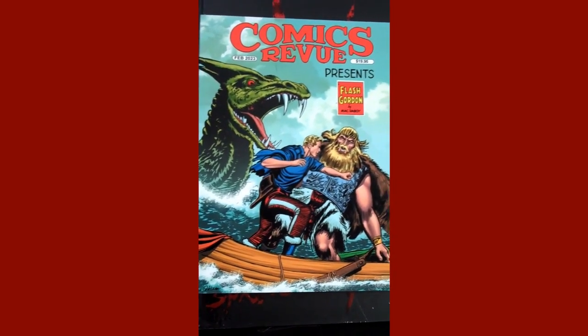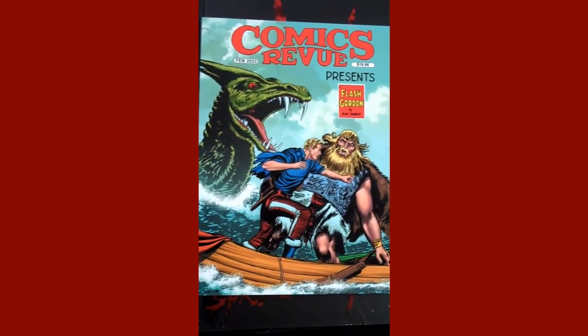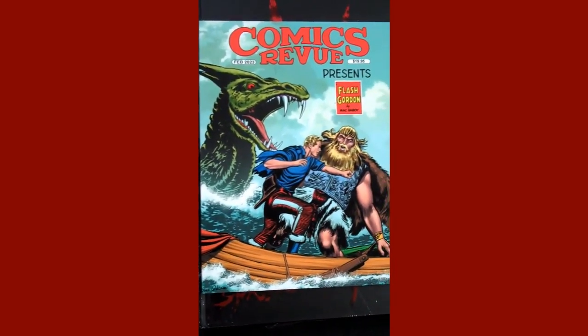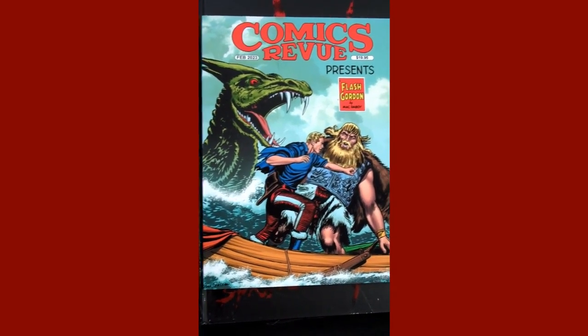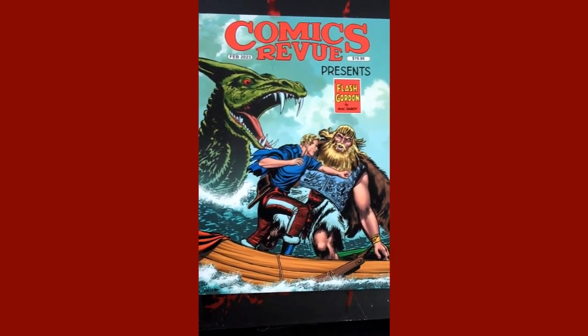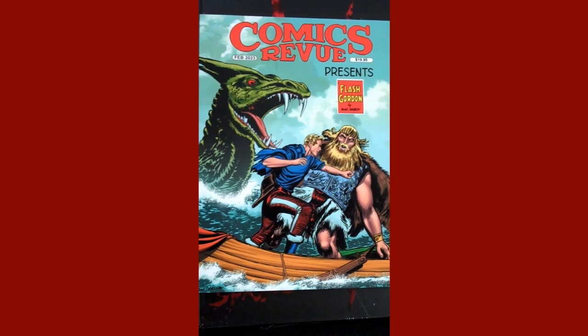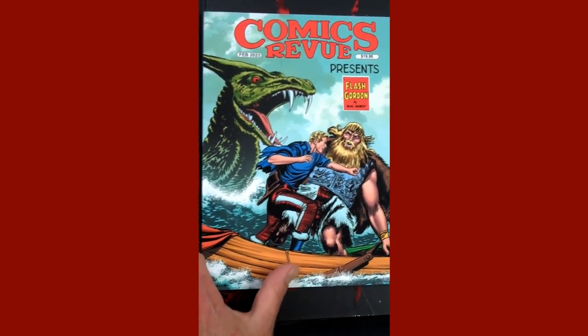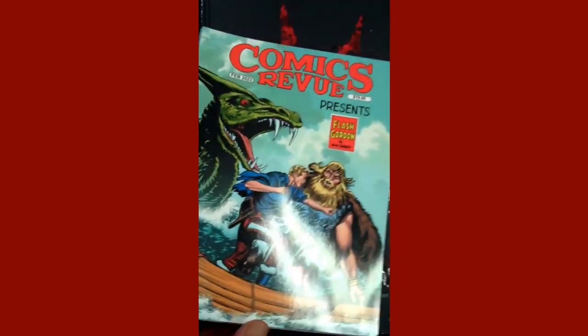Today is Tuesday, February 21st. All these items you see will go on sale tomorrow, Wednesday, February 22nd, here at Fox Comics in beautiful downtown Marion, Illinois. We're going to start with some of the graphic novels and Chotskies, and we start with the Comics Review Presents for February 2023.